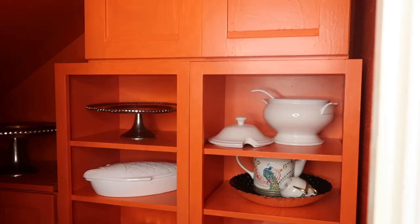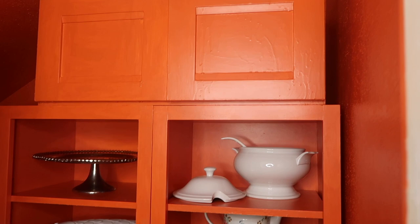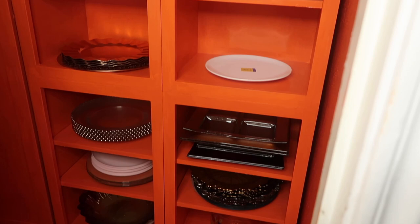Give me just 1 second. Okay, guys, I just want to show you this first. This is the top of this cabinetry, and then this is how I displayed everything. Look how that looks. It's just fabulous. Let me get the light in here, and then I'm gonna show you a tour.